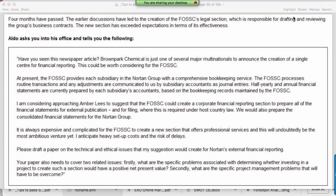So they're saying, please draft a paper. Now I need to understand the tasks here, isn't it? The first thing is to understand the task. Please draft a paper on the technical and ethical issues that my suggestion would create for Norton's external financial reporting. Right.